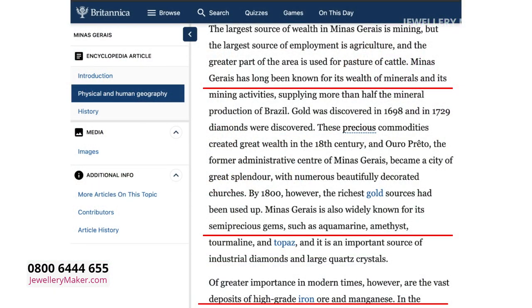As you can see right there, the largest source of wealth in Minas Gerais is mining, but the largest source of employment is agriculture, and the greater part of the area is used for pasture of cattle.